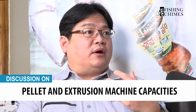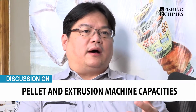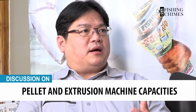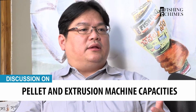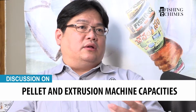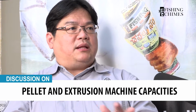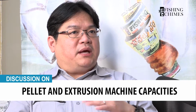And also we have an extruder for floating fish feed. It also comes from 1 ton per hour, 2 tons per hour, and the maximum capacity is 15 tons per hour. And the other machine, like a pellet mill for poultry feed, can also go up to 15 tons per hour. Oh, there are many choices and many capacities to meet the customer's requirements.